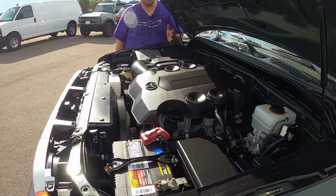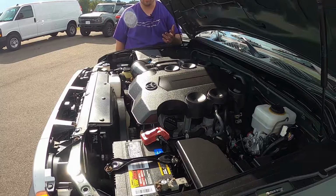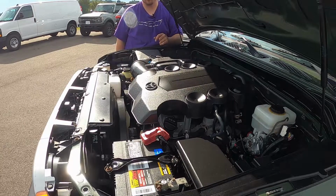Now, this engine was mated to your choice of a 6-speed automatic, as this one is equipped, or a 6-speed manual, which of course you're gonna want the manual, but I cannot find very many manuals for sale. You could also get these in 4-wheel drive, as you should for a truck like this, or 2-wheel drive. I've seen plenty of 2-wheel drives for sale, and you know, I didn't want to review those ones. I'll say that much.